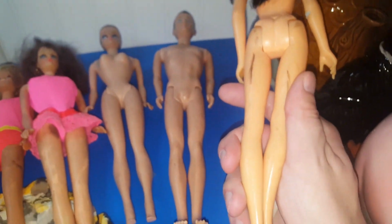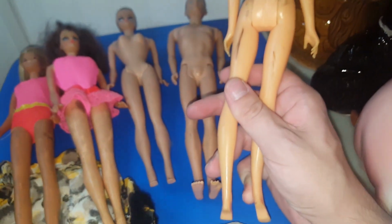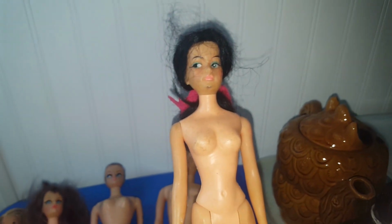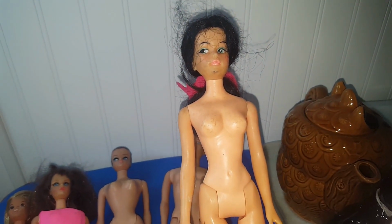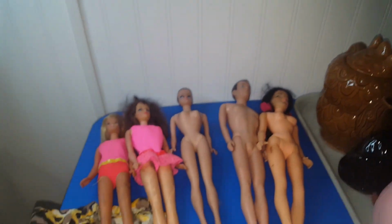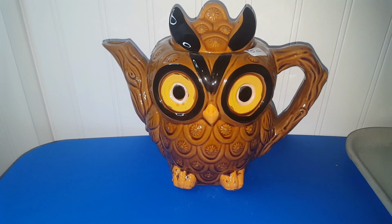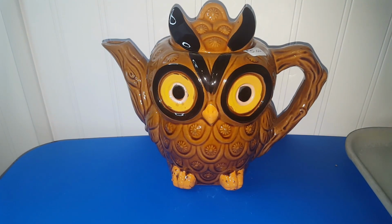But yeah, she's in good shape too, and if she is something pretty decent after I clean her up, she will probably go up on eBay as well. But again, if you happen to know who she is, let me know in the comments down below. So that was my Barbie doll lot. Again, I do apologize for the shakiness of that last clip. It'll be a lot better, I promise.